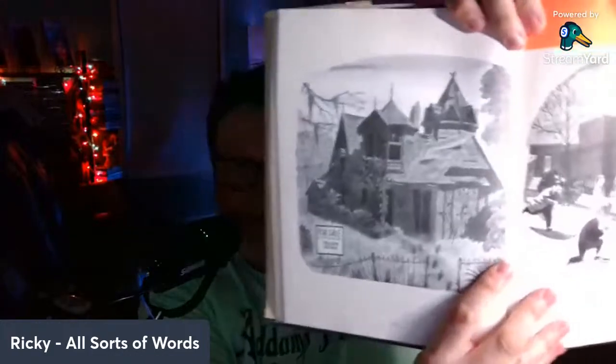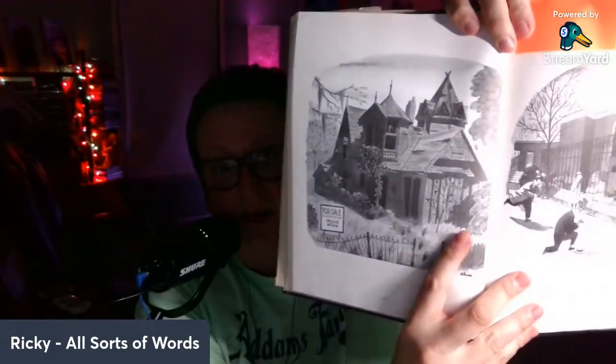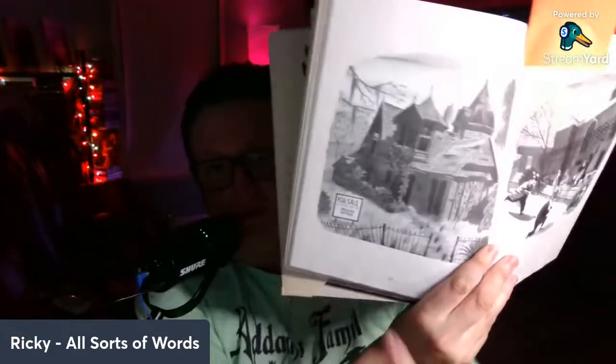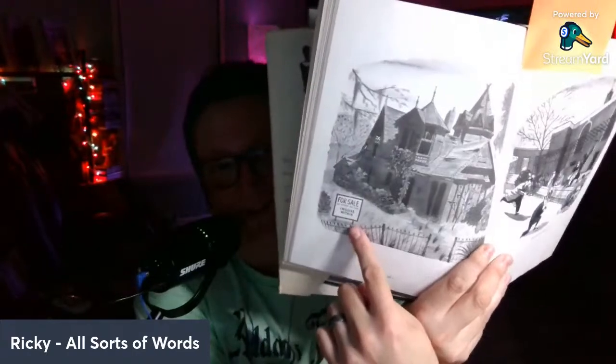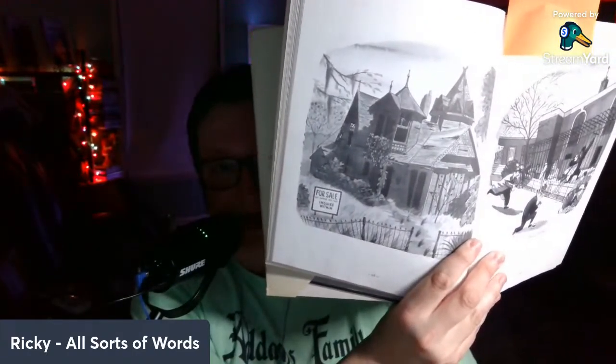Okay, so Homebodies, right? It's got two big images. One is a reprint of a picture in the New Yorker. This just says "For sale, inquire within," right? That's pretty cool. But it looks like the Addams Family house. I just wanted to point that out. There aren't very many pictures of the house in totality. That's one of them. Okay, so there's a book that I know that you don't know about then.